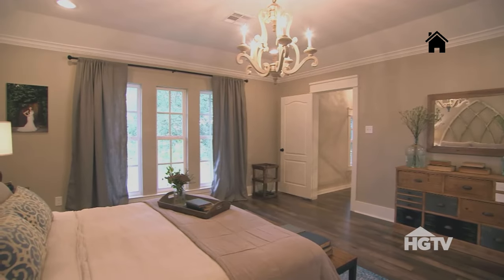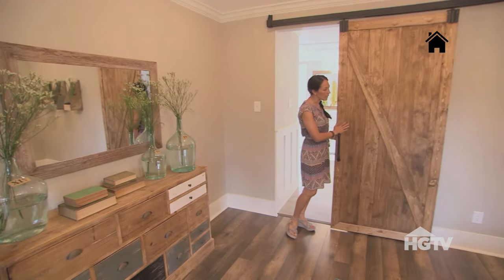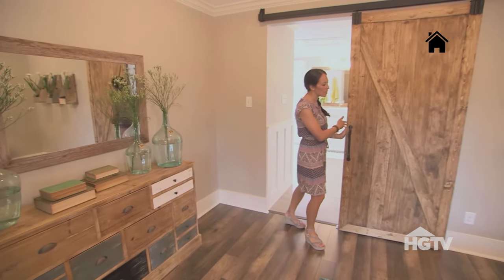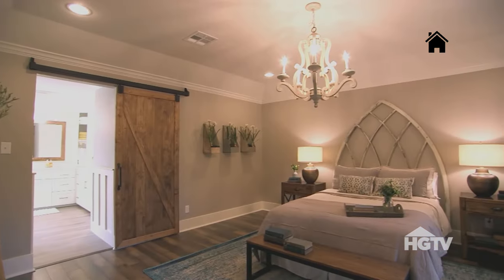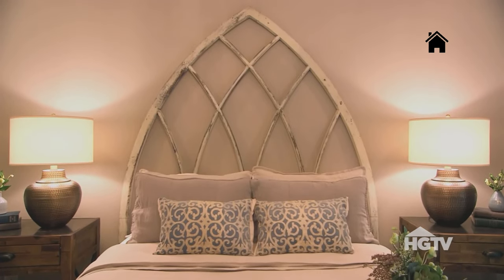Now, the husband really wanted a sliding barn door. I didn't beat it up too much. I left it pretty clean and simple, pretty stained. I mean, this is something that you can build. The rustic door and the chandelier and the headboard really balance each other out.